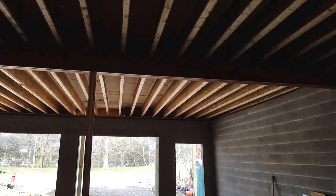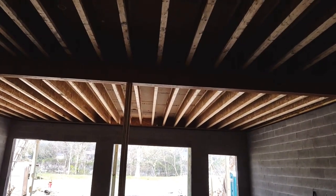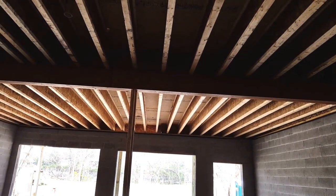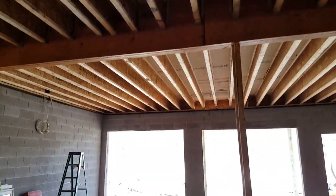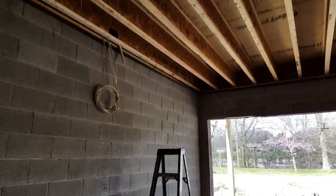I'll have to talk with codes as far as insulating and drywall. I didn't want to do either one under here because if there was ever a flood, I didn't want the moisture getting to the drywall. I just want you to know that if you see drywall here, it's a code requirement. I wanted to keep it open and airy so that way, if there ever was water, you didn't have to worry about replacing any drywall. We'll probably have to drywall it. Okay, up we go.